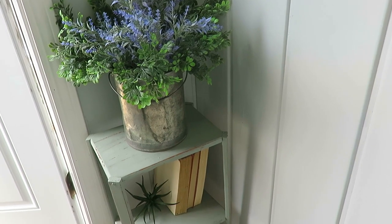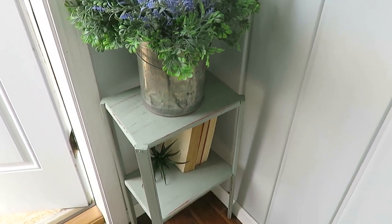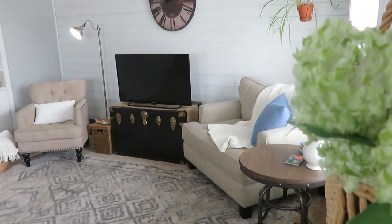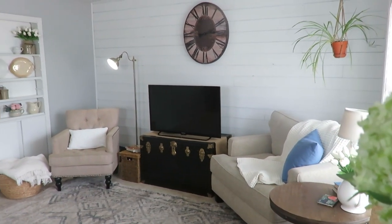But I hope you enjoy this little home tour and that you are going to be enjoying spring and loving the blooms and blossoms and the green and just the life that it brings.